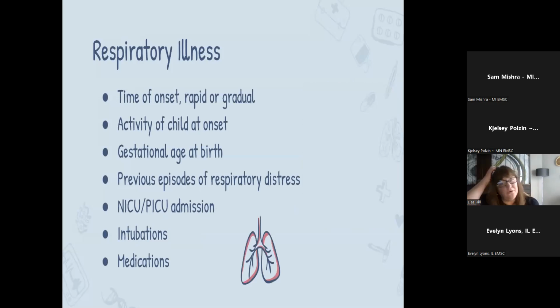So things we want to know for our kids that we run on that have respiratory illnesses. When did it start? What was the time of onset? Was it rapid? Was it gradual? What was the child doing when it started?